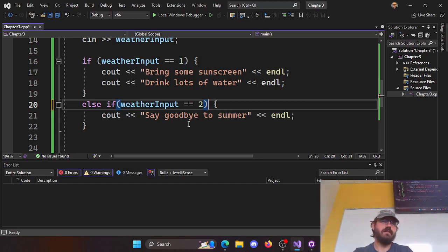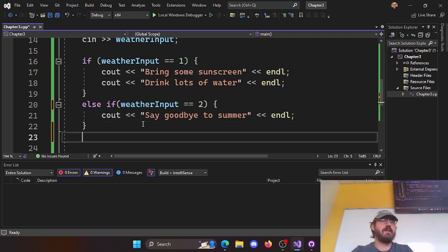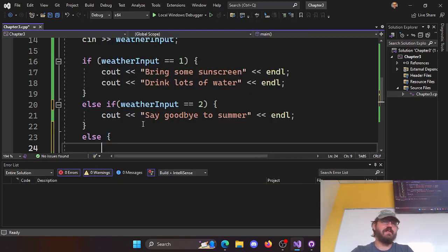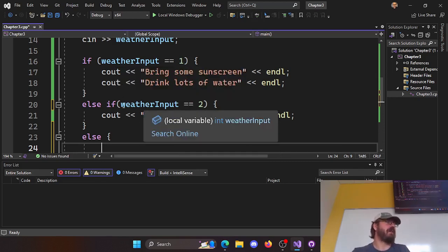So we can say, if it's a 2, then let's go do something. So 2 was cloudy and mild. We can probably leave that as say goodbye to summer. And then we can now say else. So logically, if it's not a 1 and it's not a 2, they probably entered a 3. Probably. I mean, maybe they gave me something else crazy.